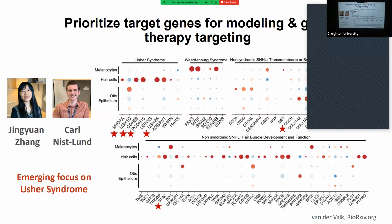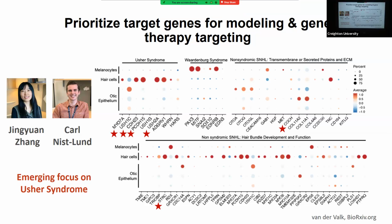Is SOX8 somewhere involved in the beginning of this? There was this paper in PNAS about it inducing otic neuroepithelium. SOX8, yeah, I think I know of the paper that you're referring to. I think we've looked at that. I think it's expressed. I just wonder whether inducing it or inhibiting it. You haven't done anything with it. Yeah, we haven't done anything with SOX8.